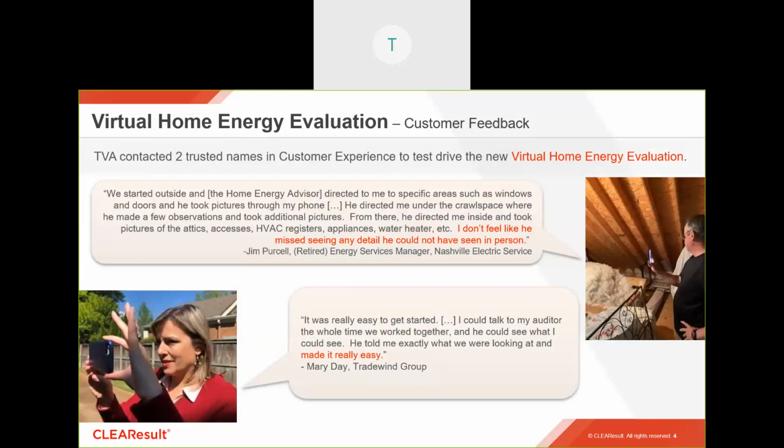And Mary's feedback focused in on the customer experience, specifically noting how easy it was from the customer perspective, which is something we haven't really discussed much yet. It really is easy for a customer to do this. Of course, they do need a smartphone, but that's about it. They don't need to be technologically savvy. It's all very intuitive from the customer perspective, just like it is for the advisors.